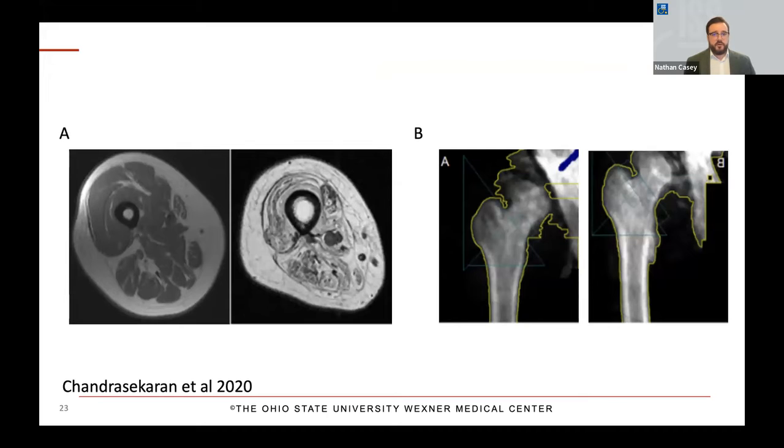Here, I wanted to show just that all SCIs are not created equal. So the individual on the left in slide A has an upper motor neuron SCI, whereas the individual on the right has a lower motor neuron injury. And so what we can see is just the drastic difference in muscle tissue that's present from A to B. These individuals were both about 2 years post spinal cord injury.